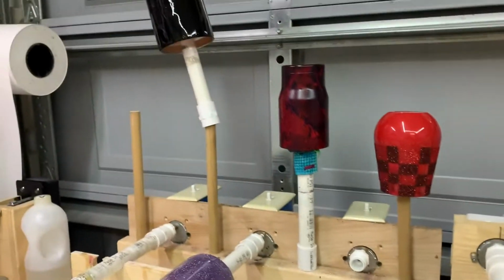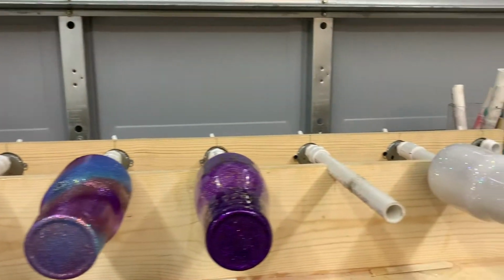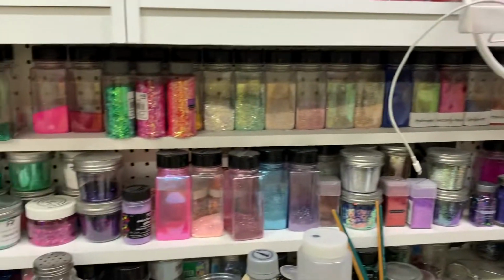I'm not showing everything because a lot of people are doing gifts right now. I think I probably shipped about 20 cups in the last 2 days. So there's not a whole lot moving right now because I am almost finished with all of my Christmas orders.